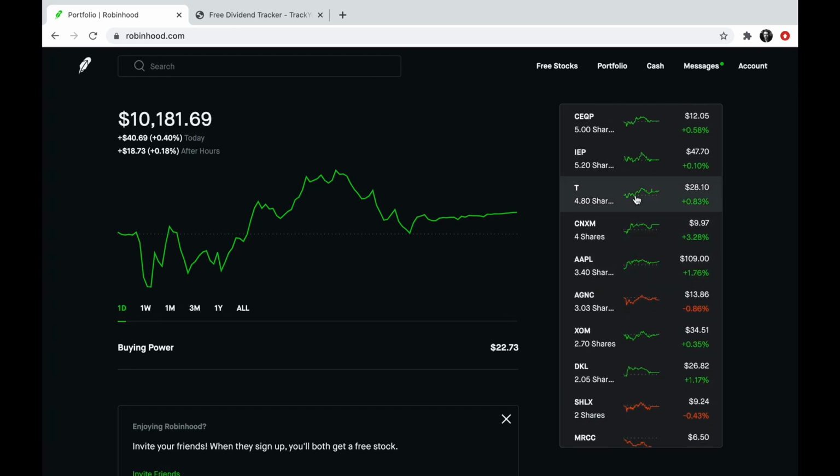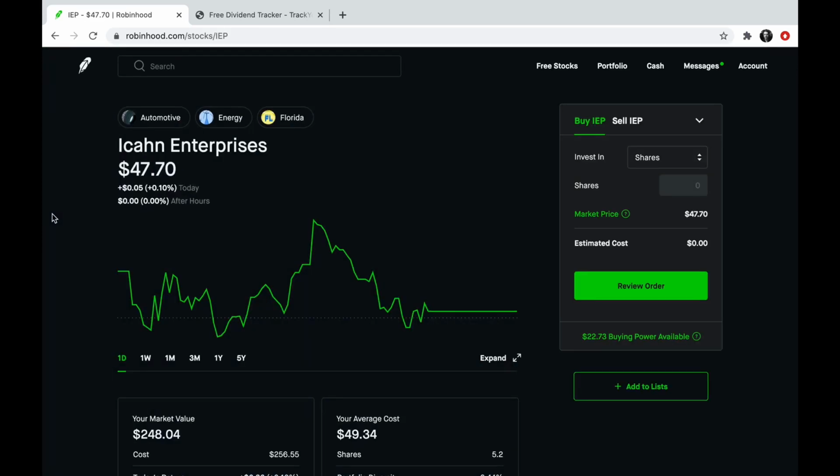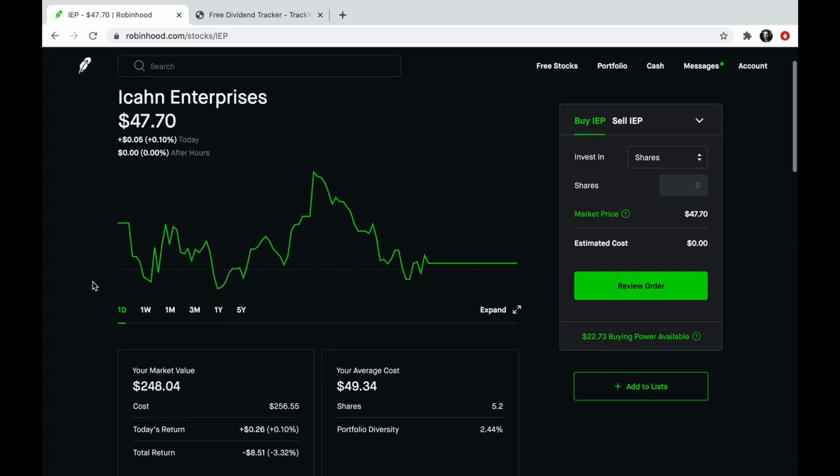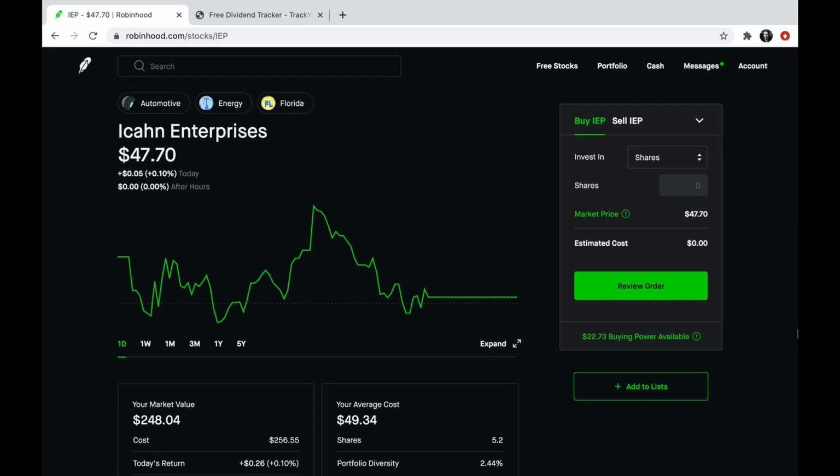AT&T, we just invested there. Let's take a look at EAP. That's another share that I really like, because this share, believe it or not, pays $8 a year, $2 quarterly. So it went up 5 cents today, but it's like $1.50 cheaper than my average cost. So I'm going to go ahead and invest in EAP today.